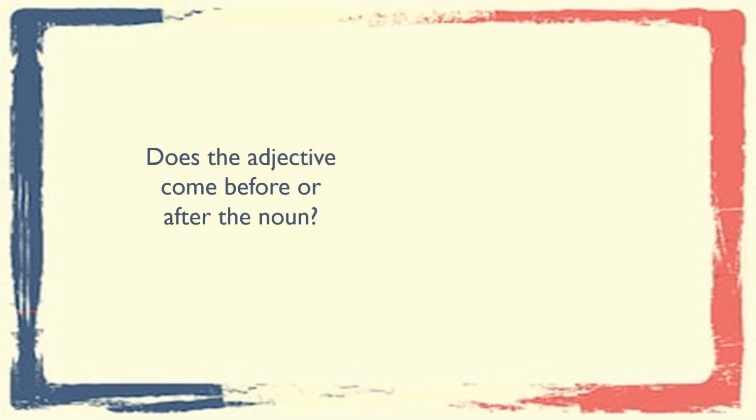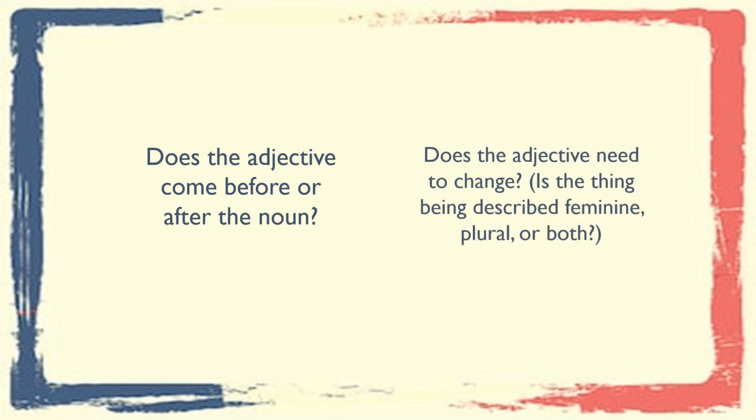When we're dealing with adjectives in French, we need to be aware of two things that may be different to English. Firstly, does the adjective come before or after the noun? This depends on the adjective being used. And secondly, does the adjective need to change? This depends on the thing being described. Is it feminine, plural, or both? If so, we might need to change the form of the adjective.